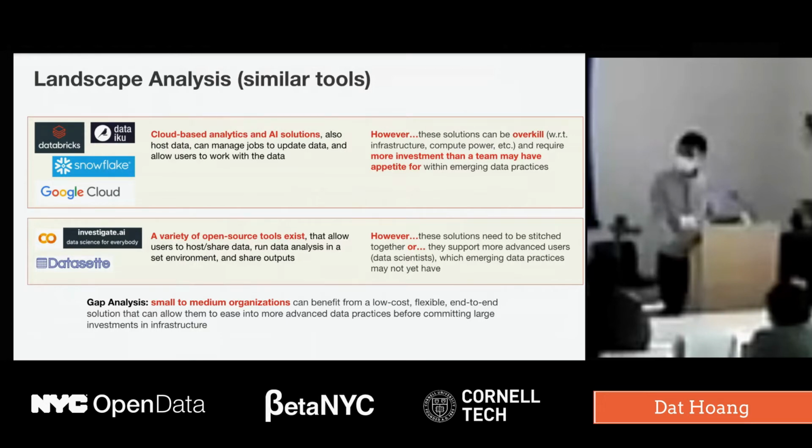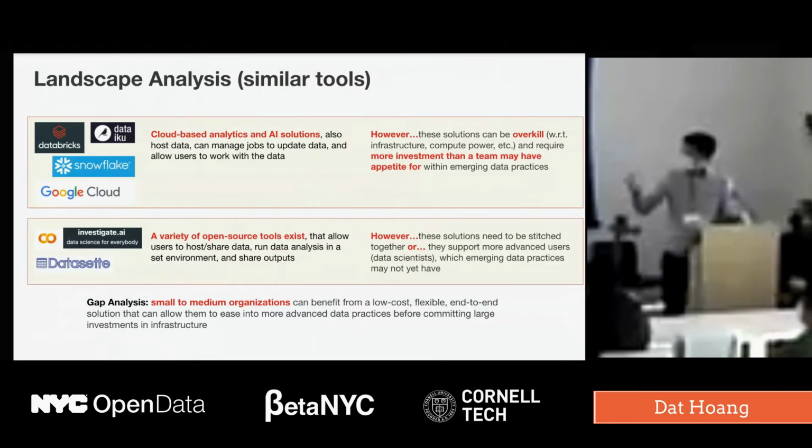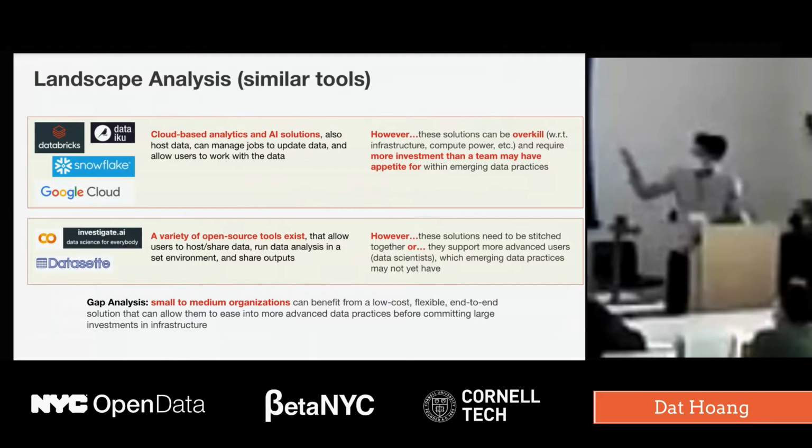So then we said, okay, there are open source tools out there. You can do some of the things that we mentioned, like on Google Colab, Datasette, or something called Investigate AI, which is an initiative by a technologist who's helping journalists to access data and show how data is scraped and give transparency around it. But the fact of the matter is a variety of open tools exist. However, they do a subset of the requirements that we wanted to solve for. And if you wanted to make an end-to-end solution, you ironically need technologists to do it for you.